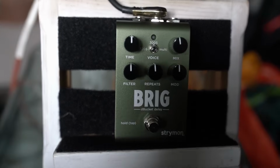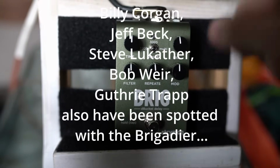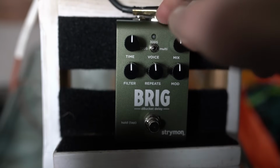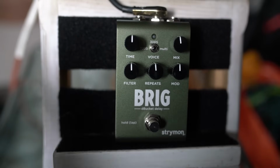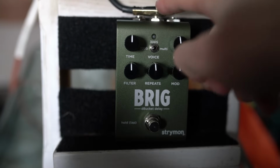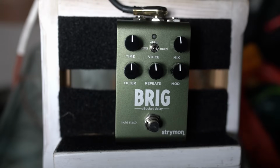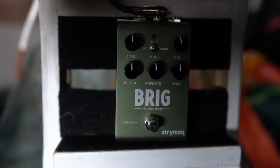So I think one of the key users of this, or at least the full version of it, is Tom Bukovac. I have to say, the only thing I don't like about this format of the pedal is that you have to have a stereo thingy here to get the stereo operation, which is a little bit frustrating because I don't really have loads of that type of lead lying around. So we're going to be hearing it today in a mono context, as if we were plugging straight into an amplifier.